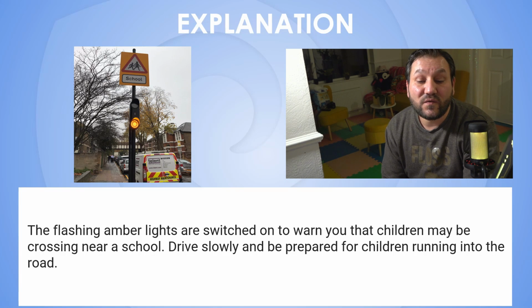Explanation. The flashing amber lights are switched on to warn you that children might be crossing near a school. Drive slowly and be prepared for children running into the road.